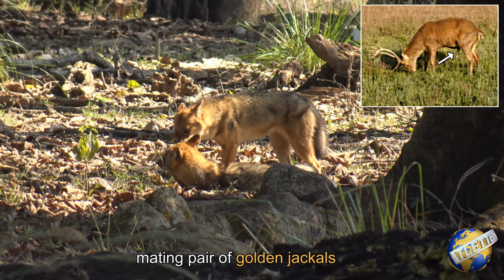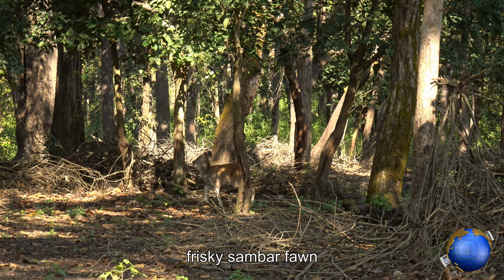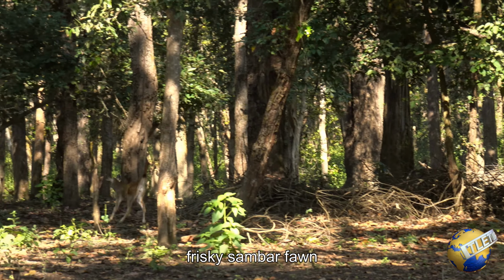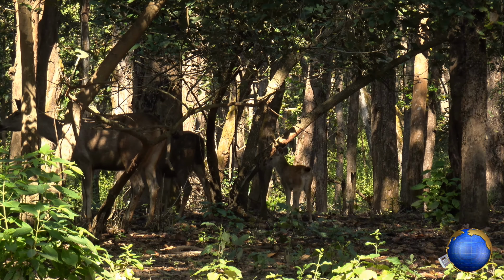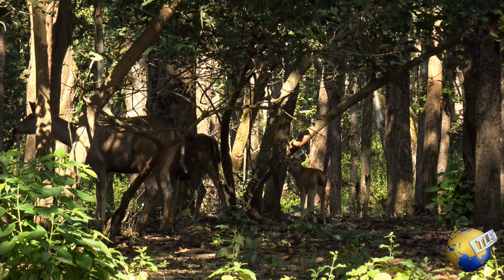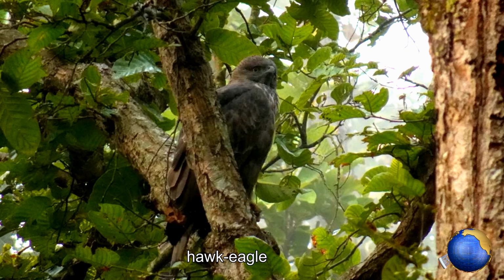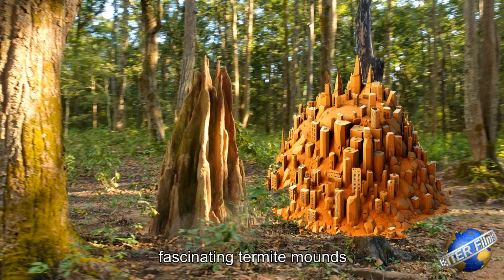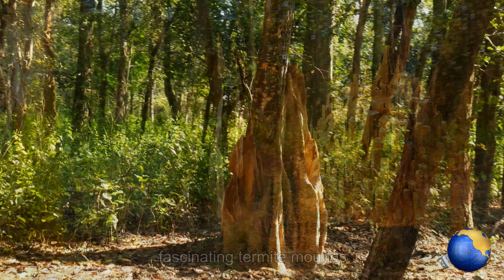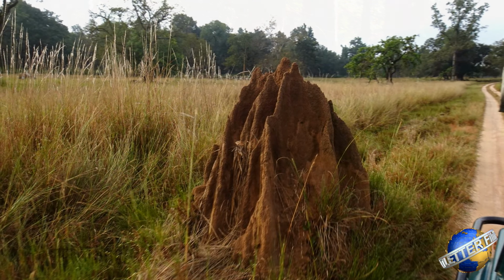It was the mating season for many species, so there was action in Kanha. The sambar deer is the largest species of deer in India and a favorite food of the tiger. The hawk eagle was difficult to see on the tree as it stood stock still. The large termite mounds look like buildings from a science fiction story. Termites are important for the forest as they break down dead wood, but they do not usually eat live trees.